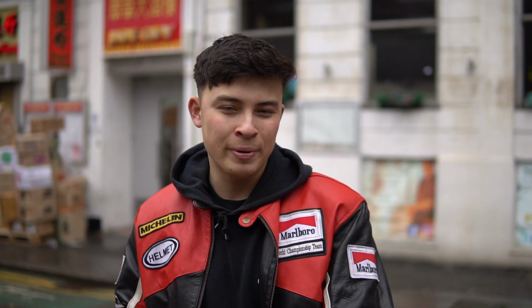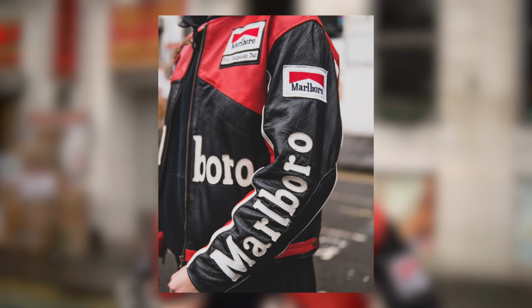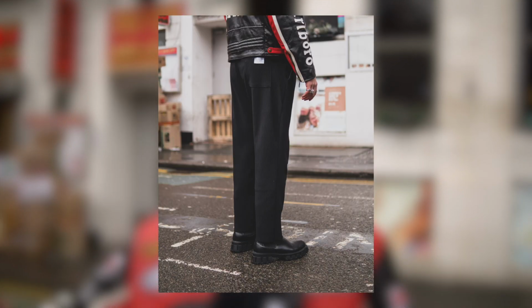Also, when taking outfit photos, take into consideration the details of your pieces. So for example, I'm going to do close-ups of the Marlboro patches, the Marlboro text, the zippers, the bit on the back, so then you can create a carousel so people are more engaged with your photos.